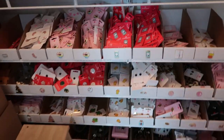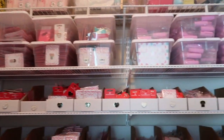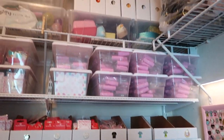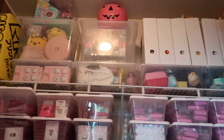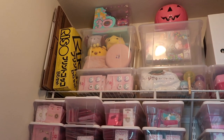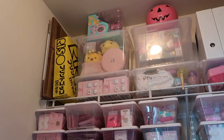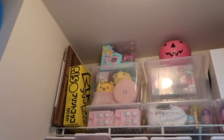So that is those, and then extra stock there, and then more stock up here, and then storage and such, things I have to figure out where to put and display, like my Polly Pocket. I can't decide if I want to take her out of the package or not, but I love her.